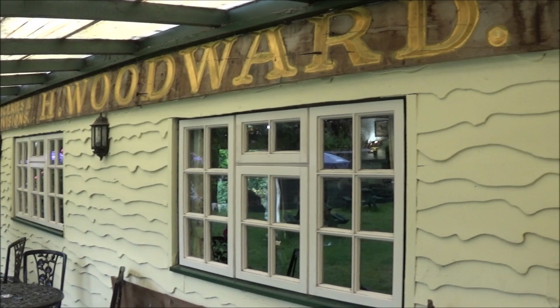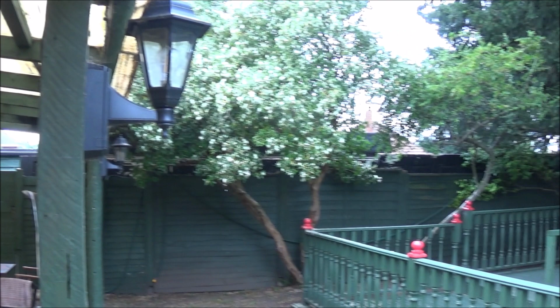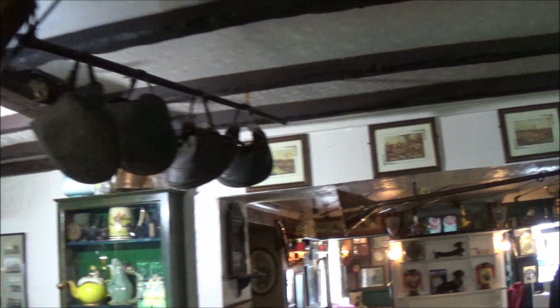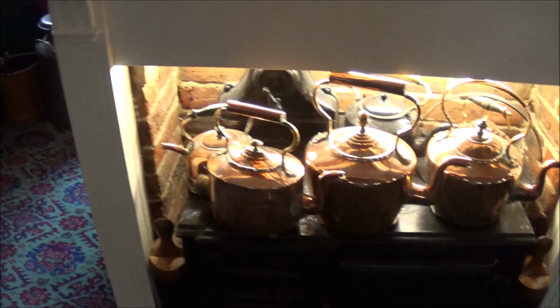So, really nice pub. Something a little bit different. In down the playhouse. Let's go in and have a look. Wow, very eclectic. Lovely.